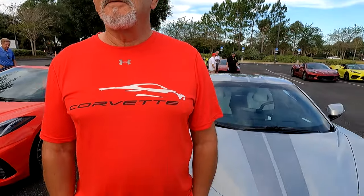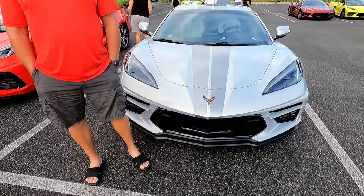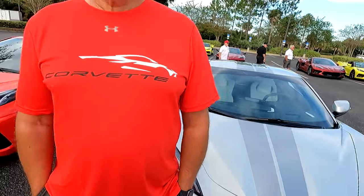Let me back up here a little bit. And I love the racing stripe on there. That looks really good. Beautiful. Very nicely done. I like that combination of the grays. Thank you. Is there something that you would change in the car? Like, is there something that you wish you had gotten on the car, or something that you wish you hadn't ordered on the car? Well, this is the coupe, and I would prefer the HTC.